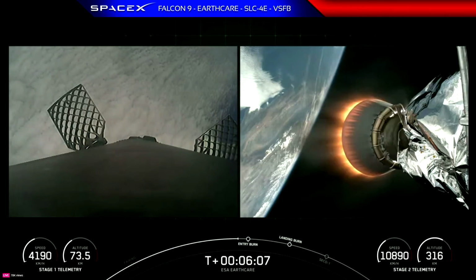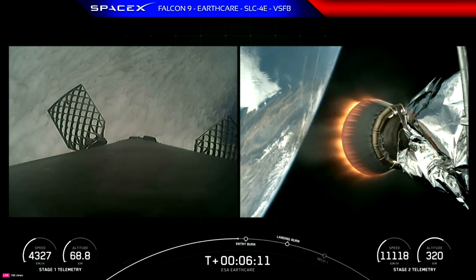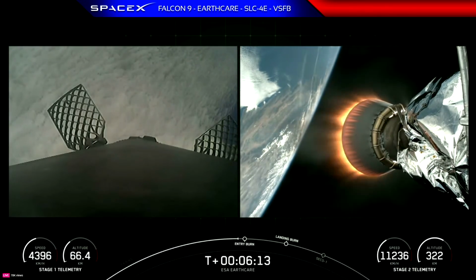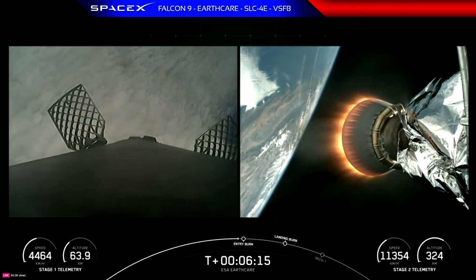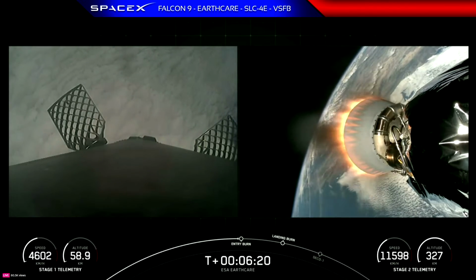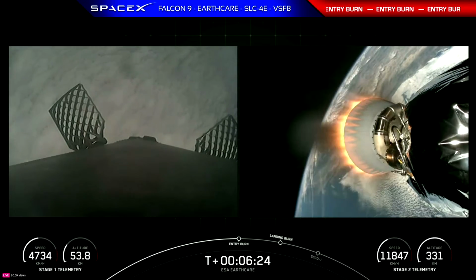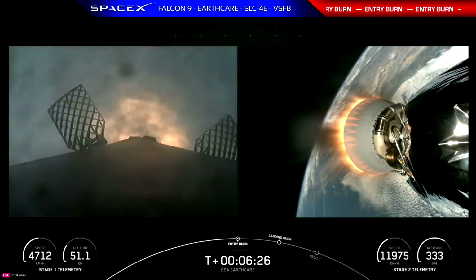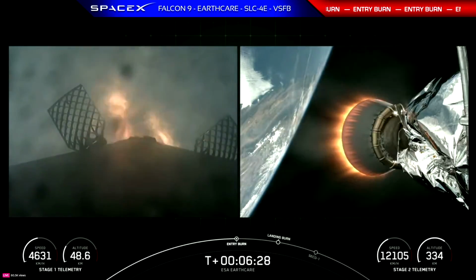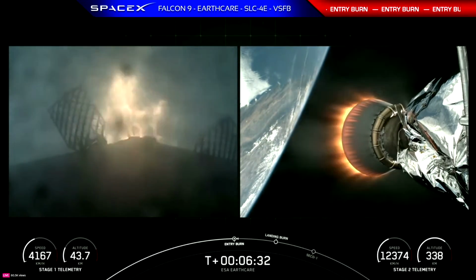Coming up in just a few moments, we should hear a call out for the entry burn on the Falcon 9 first stage. Stage 1 entry burn startup. And there's that confirmation of entry burn startup. This burn will last about 20 seconds and will slow the vehicle down in preparation for the landing burn.